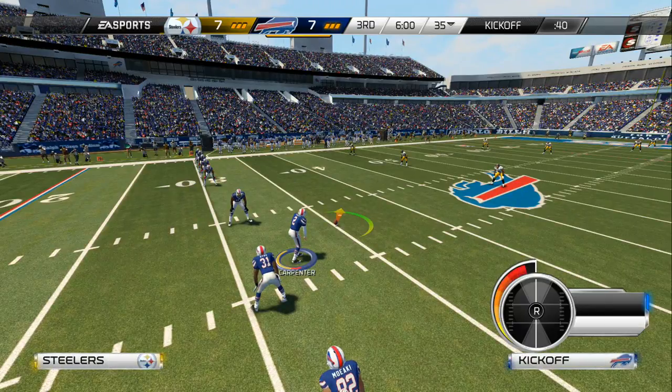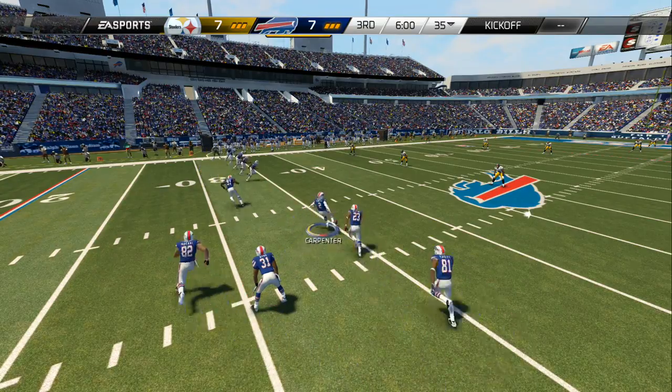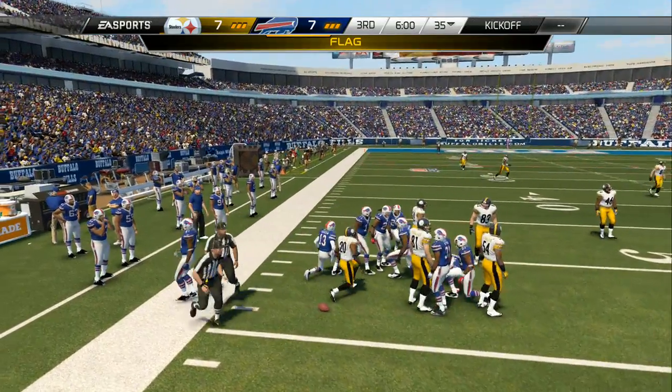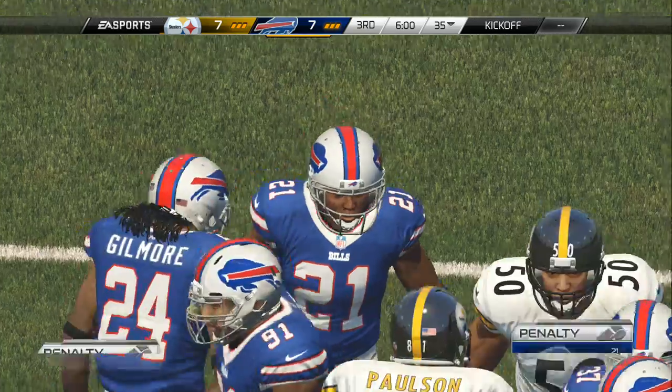They're lining up for the onside kick. They want to get the ball back. There's a yellow marker down on the field. They have the ball back and the play's continuing. They need a touchdown. Offense.